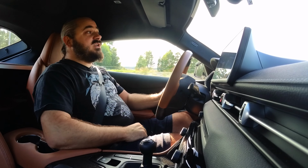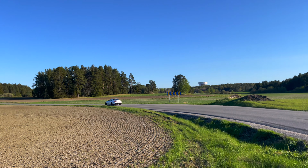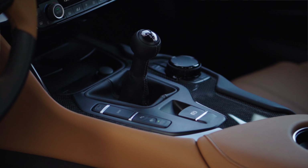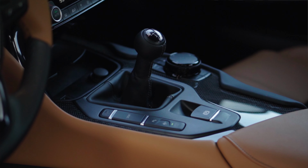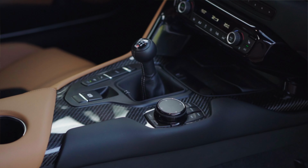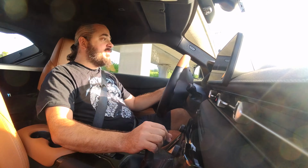However, this transmission on the Supra is a totally different story. Now, you might expect that Toyota would just go to BMW and get one of their transmissions, but this time they actually made a bespoke manual transmission for this GR Supra. The transmission is based on a ZF unit, but it also has some parts from Toyota's, I don't know what to call it, leftover shelves maybe?